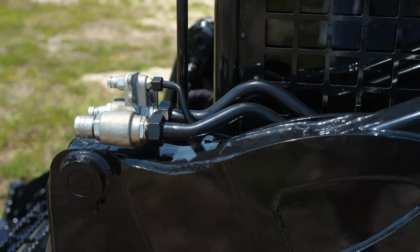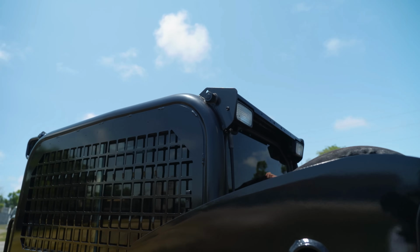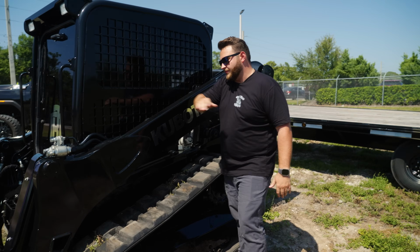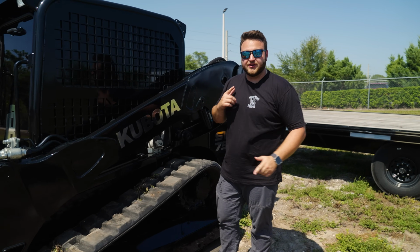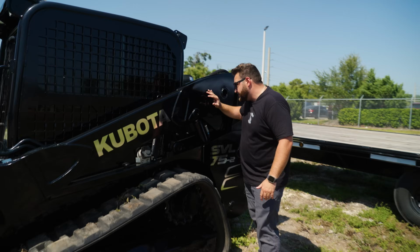The lines have been painted. The side, what would you call these? The little grate has been painted. Arms, painted. The whole machine is painted and painted correctly like a freaking car. And you can come look at this, like the paint job is pretty tight.